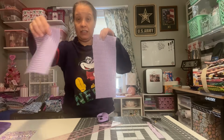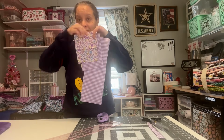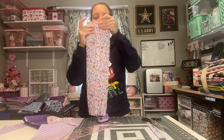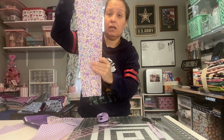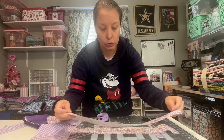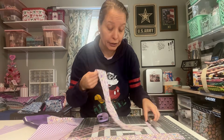And you have all this left over. And this, if you wanted to, you can sew these two together and make it a mini wallet too. You know what? I think I'm gonna do that so I can show you guys, so you don't think that I'm lying here.